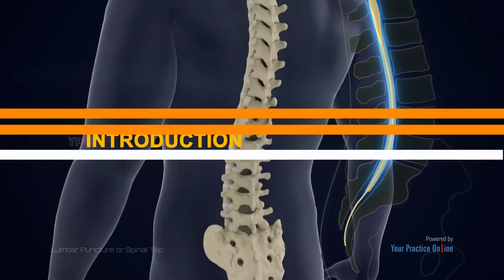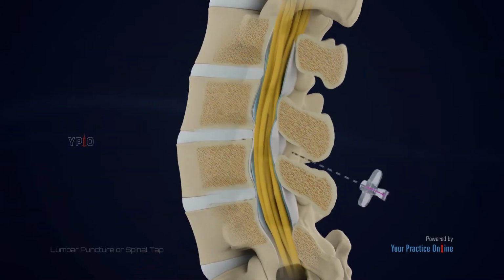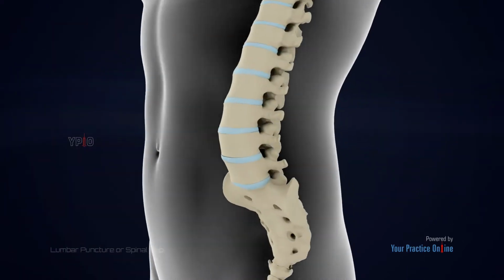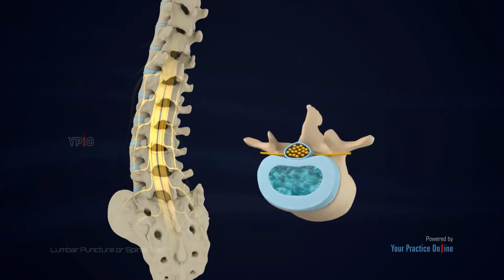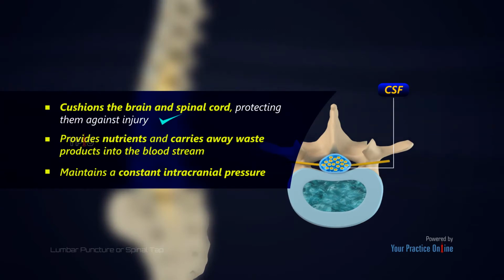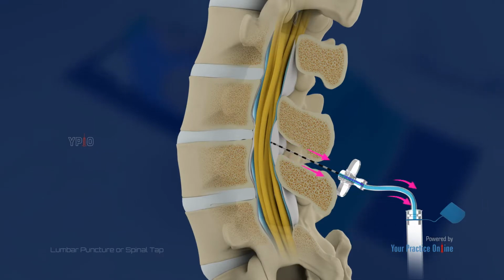Introduction. A lumbar puncture, also called a spinal tap, is a medical procedure that involves the insertion of a needle into the spinal canal to obtain a sample of cerebrospinal fluid, CSF, for laboratory examination or to inject medicine. CSF is the fluid that surrounds the brain and spinal cord and carries out important functions such as cushioning the brain and spinal cord, protecting them against injury, providing nutrients and carrying away waste products into the bloodstream, and maintaining a constant intracranial pressure. During a lumbar puncture, a needle is inserted into the spinal canal through the lower back or lumbar region to inject medication or obtain a sample of CSF.